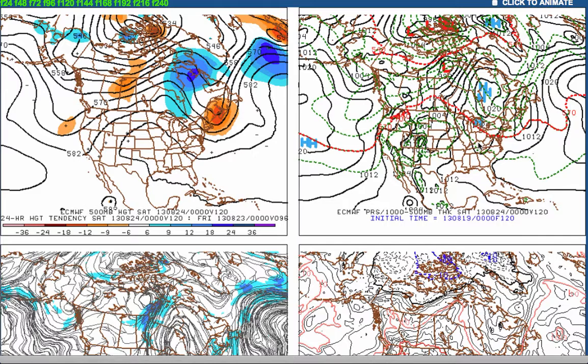Now, on Friday evening, a cold front will move through, capable of showers and thunderstorms. Some of those thunderstorms could be severe, but I think the majority of that severe potential will be focused over New England, where the strongest portion of this trough will move through.